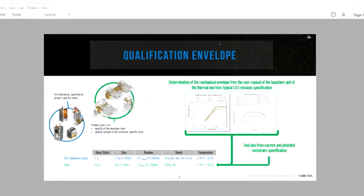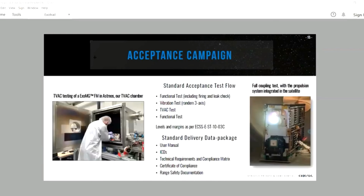Another important point: we decided to follow an envelope approach, using a qualification envelope covering the majority of the launch vehicles available in the market, so as to be compatible with as many platforms and launchers as possible.